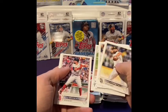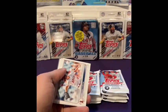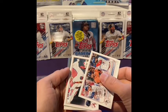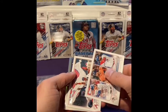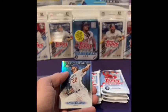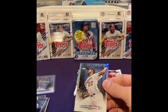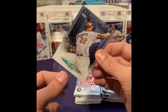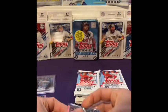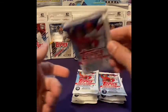Schwarber. Getting a lot of Reid Detmers. No wonder. What's that? Team card? Wish that was a short print. That'd be a cool short print. Clayton Kershaw, Jazz Chisholm. About halfway through the box, I think. We got 8 packs to go. I really hope that's not our only good card.